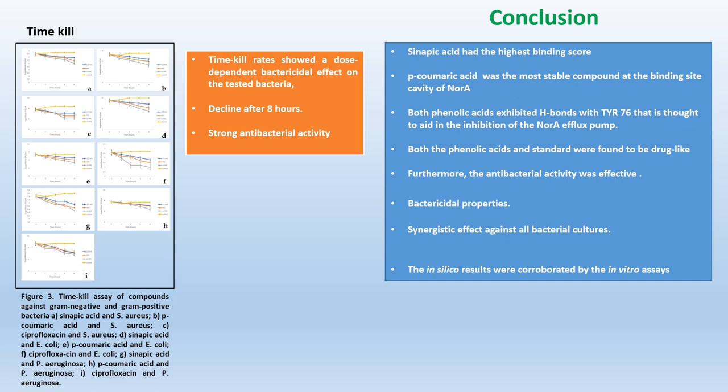Overall, the in silico results were corroborated by the in vitro assays.